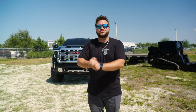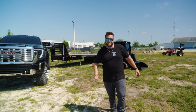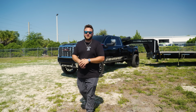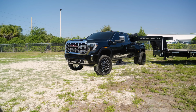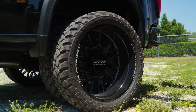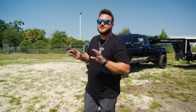Anyways, brand new 2024 truck, and as you can tell, if you come to the right a little bit, come over here. Come on, Mitch. As you can tell, it's not factory size. It is lifted. There's a 4-inch Cognito lift to be exact. So the thing is lifted 4 inches high. Sitting on 26-inch JTX forged wheels on 37s, and then it has these Fox shocks, and that's pretty much it, boys. It's a fairly stock vehicle.